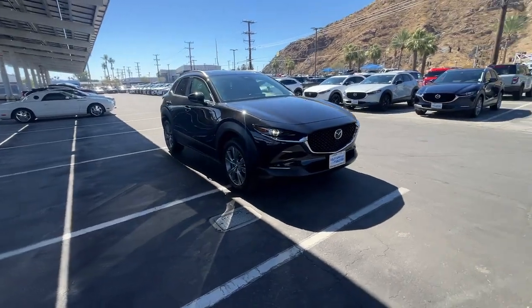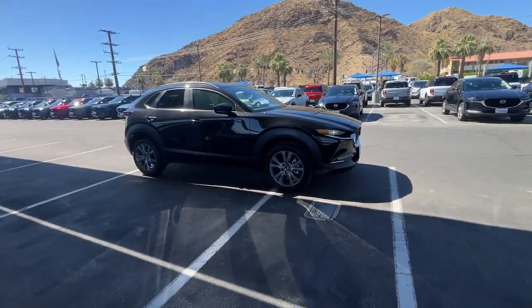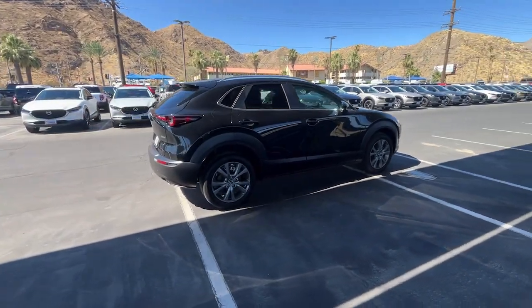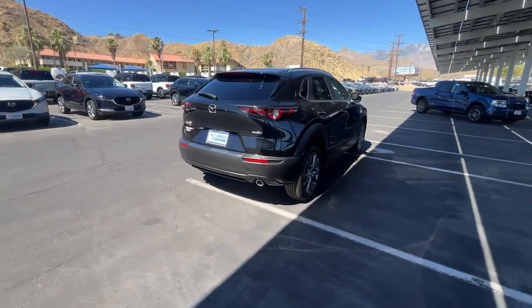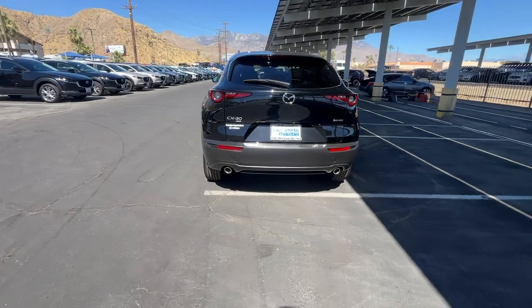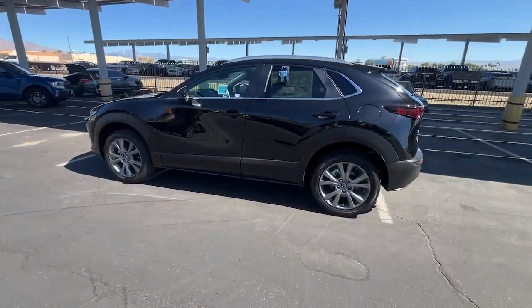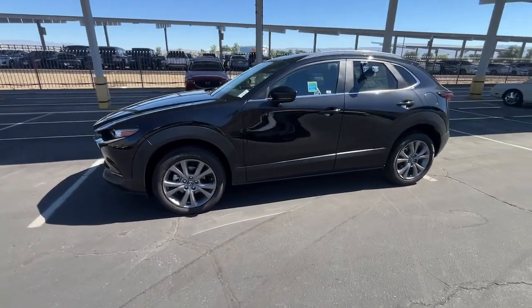You're gonna love the 2024 Mazda CX-30. Here's an upscale SUV that's just the right size, the Mazda CX-30. This crossover offers more room than a subcompact and prioritizes design excellence, starting with its comfortable, quiet cabin and infotainment system.